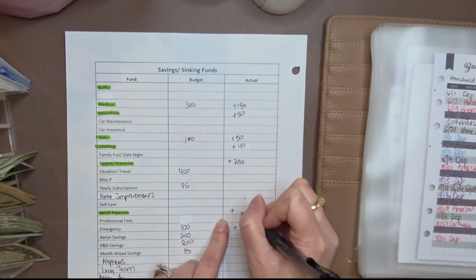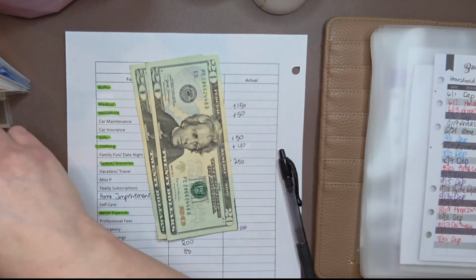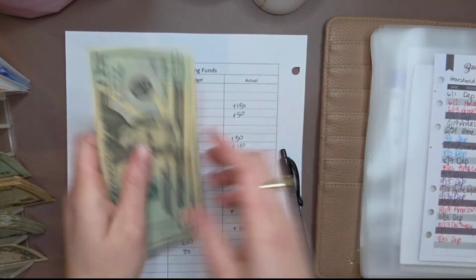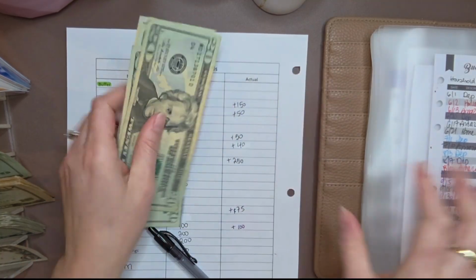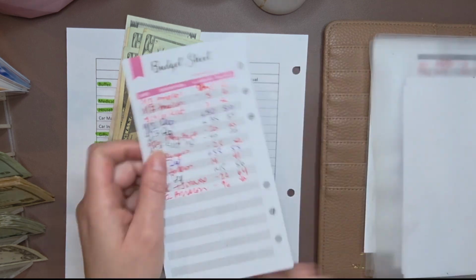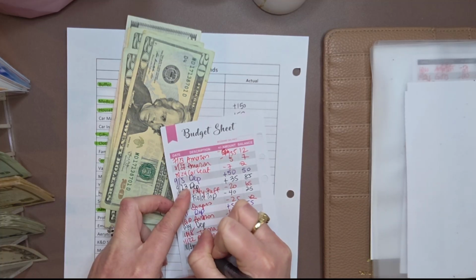I am going to add, let's see, 20, 40, 60, 75. I'm going to give her 75 because her envelope is so empty. And baby girl, you know, she's spending. I don't know. It's not her. It's me. But she needs stuff. So I'm going to add 75. And it will just be at 75, you guys.